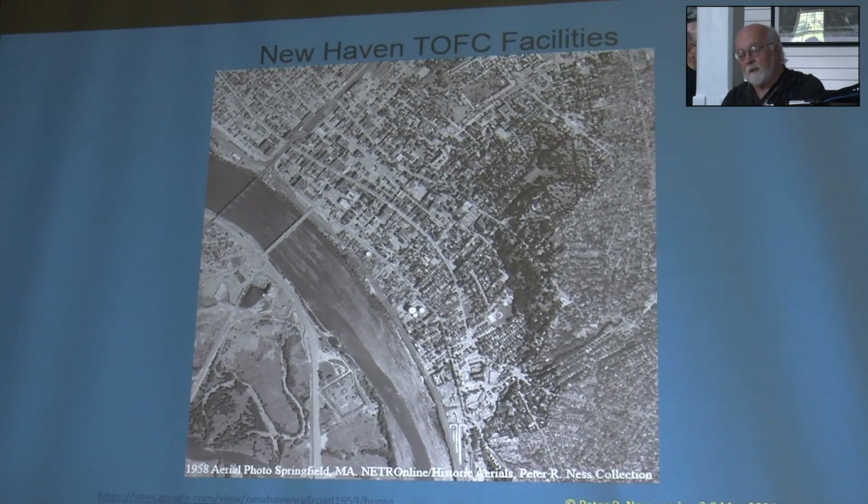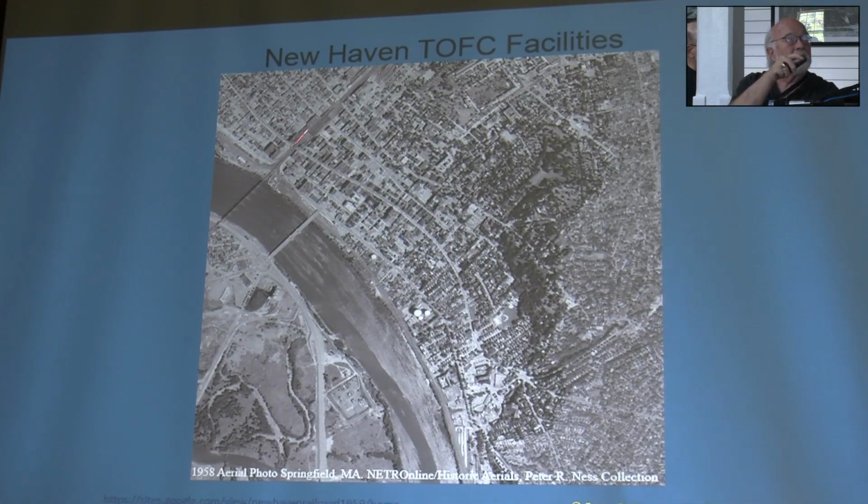That's Springfield. The station's way up here. The TOFC yard is way down there. So I wanted to give some relationship to the station, the yard, and where the TOFC aprons were for TOFC service in Springfield. Excuse me, it's a pretty high altitude photo.